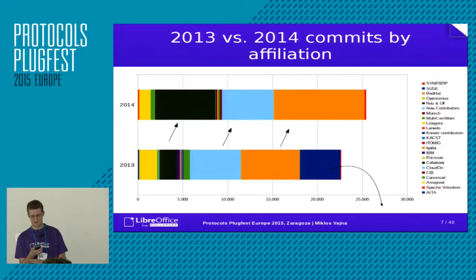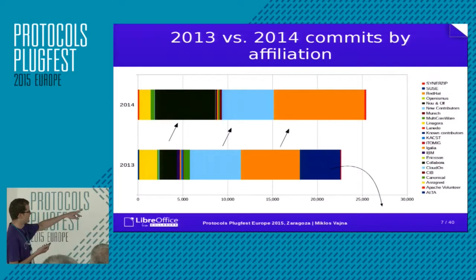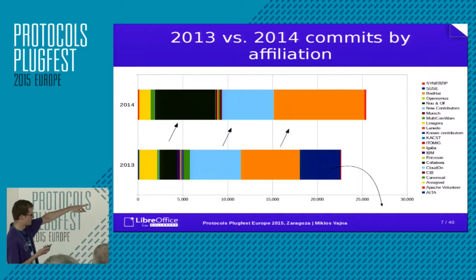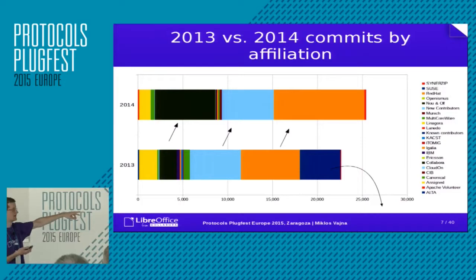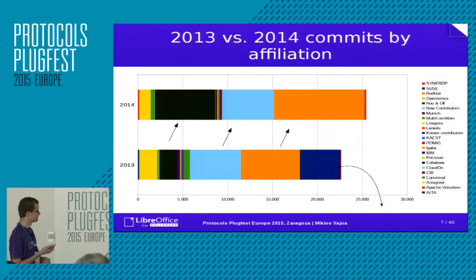The next slide is about who does the development, if not TDF. As you can see, there is a healthy mix of a large number of companies, and also there is this larger block, the orange one. Wait a minute. No, it's the blue one, the light blue one. Is the so-called new contributors. They are volunteers.